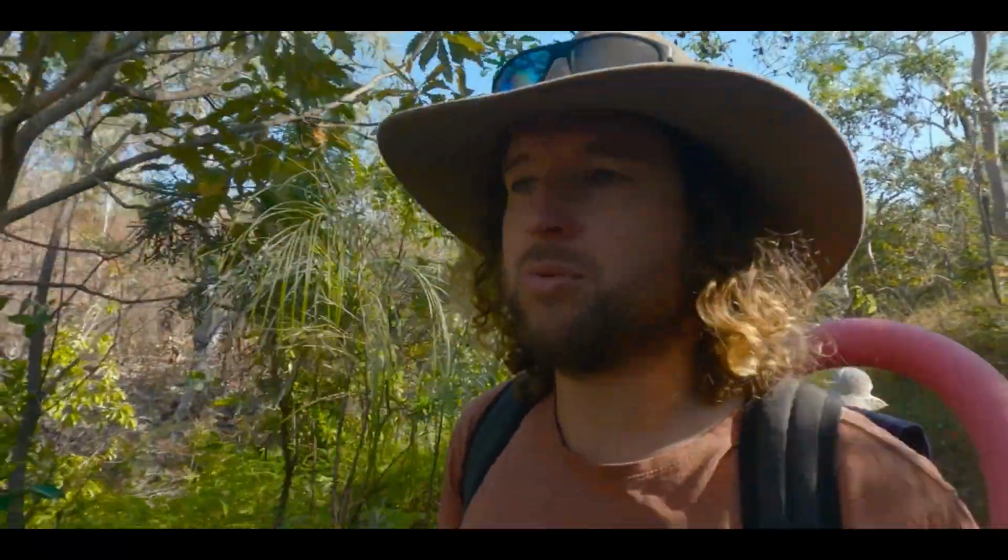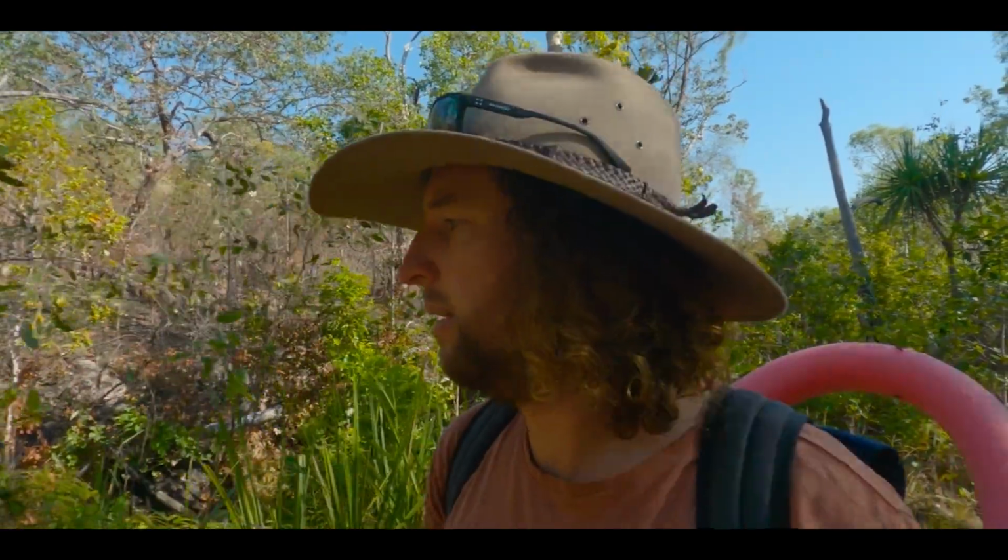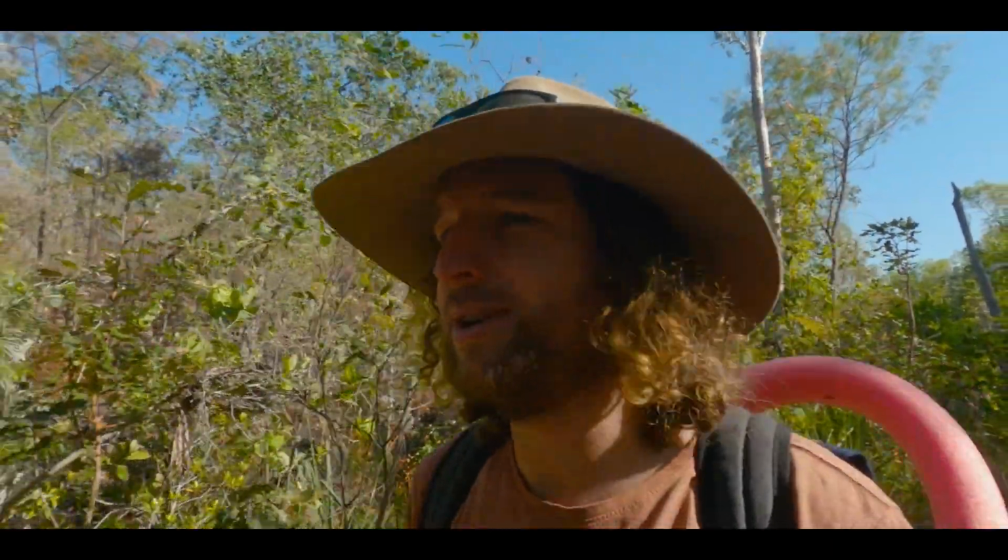So yeah, if you wanted to walk in here, you'd get a nice little secluded spot to yourself, which is fantastic, I think. I mean, not far from Darwin either, pretty easy weekender or a day trip even, overnighter from Darwin to come down here and have a nice little night camped on the creek. It'd be bloody beautiful. Plenty of fresh water anyway. You wouldn't have to bring too much drinking water in.